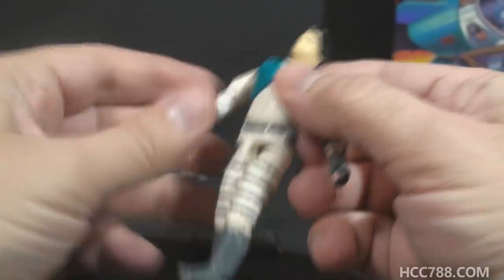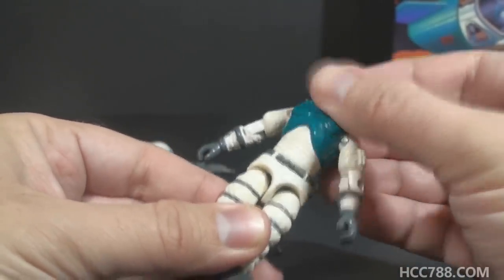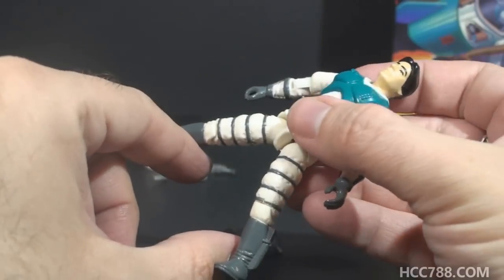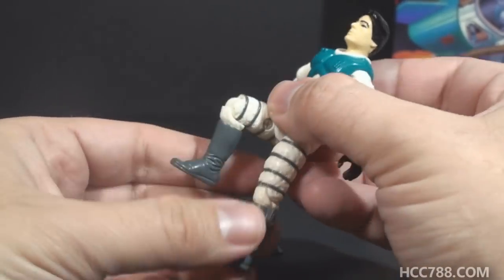The figure was held together with a rubber O-ring that looped around the inside. That allowed him to move at the torso a bit. He could swing his legs apart about so far. He could bend his leg at the hip about 90 degrees and bend at the knee about 90 degrees.